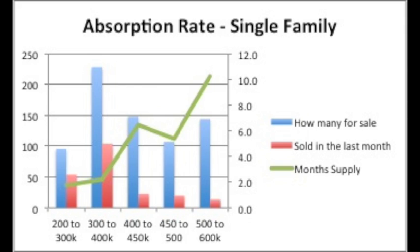If you have a look at the chart, the first line talks about the low end, the 200 to 300, and there are 96 homes for sale. And in the last 30 days, 54 homes have sold. So that's actually a very good ratio. That boils down to, if you take the 96 and divide it by 54, you come up with 1.8, which is the number of months supply that we have in the marketplace if nothing new came on stream. Like if nobody else listed their house, it would take 1.8 months to sell your house.